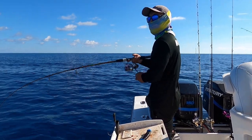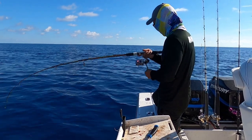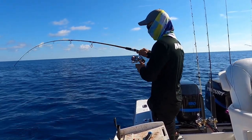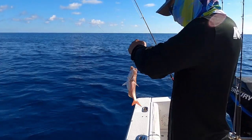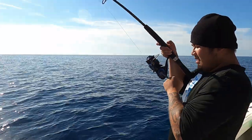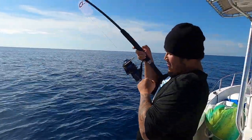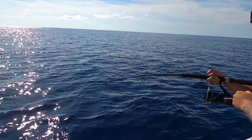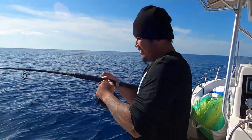Oh yeah. Alex on, baby. Little lane. It's a vermilion. Nope, vermilion. Yeah, vermilions. Nice size one, though. Yeah, baby. We on. Hopefully it's an American red or a big, nice red grouper. A bluegill? Nah, it might be a sheepshead.